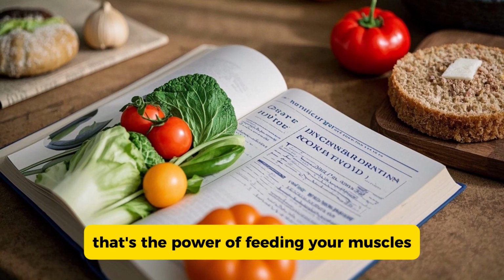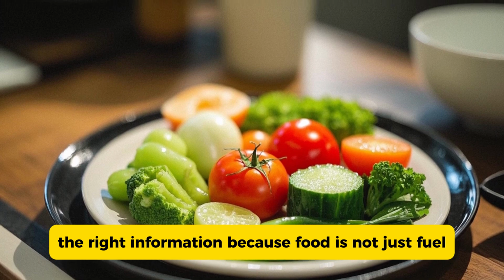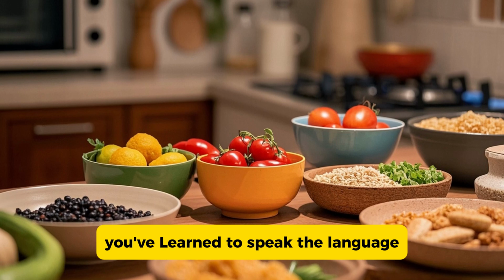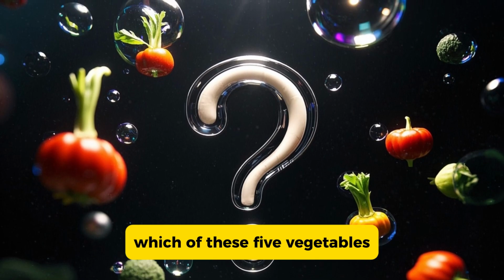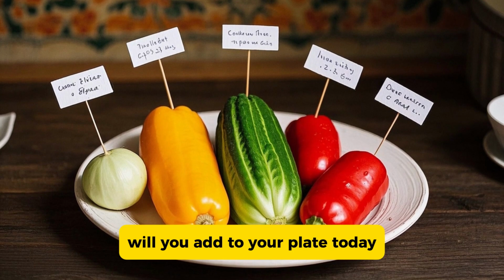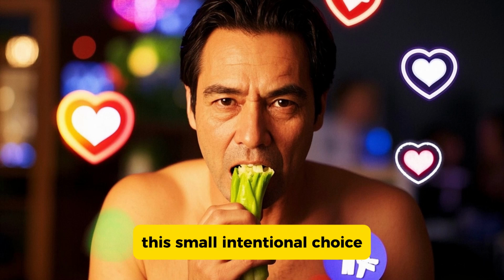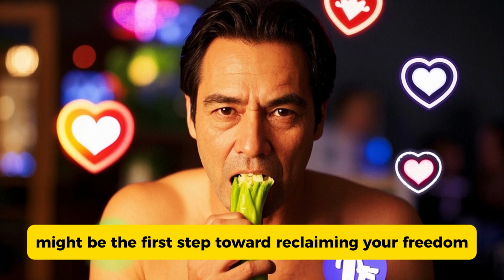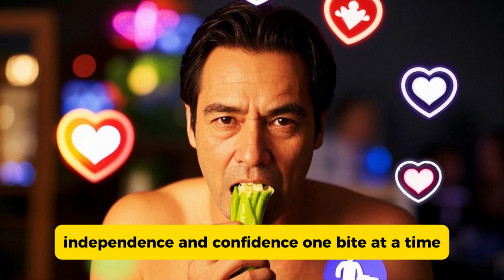That's the power of feeding your muscles the right information, because food is not just fuel, it's instruction. And today you've learned to speak the language your body understands best. So now the real question is, which of these 5 vegetables will you add to your plate today? This small, intentional choice might be the first step toward reclaiming your freedom, independence and confidence, one bite at a time.